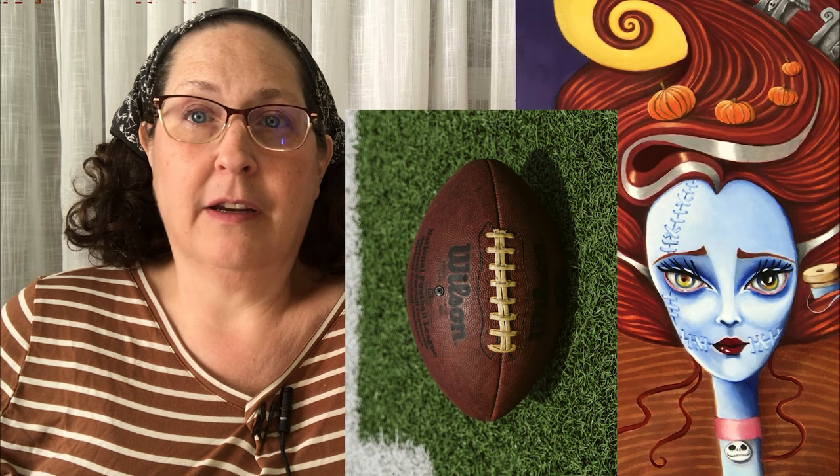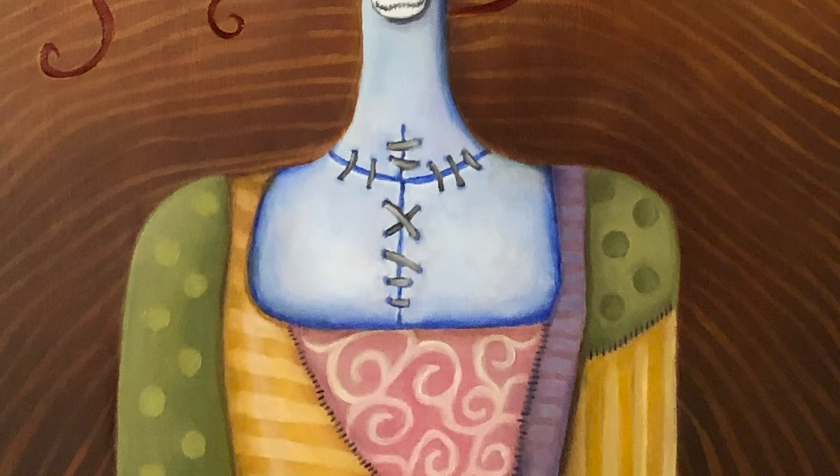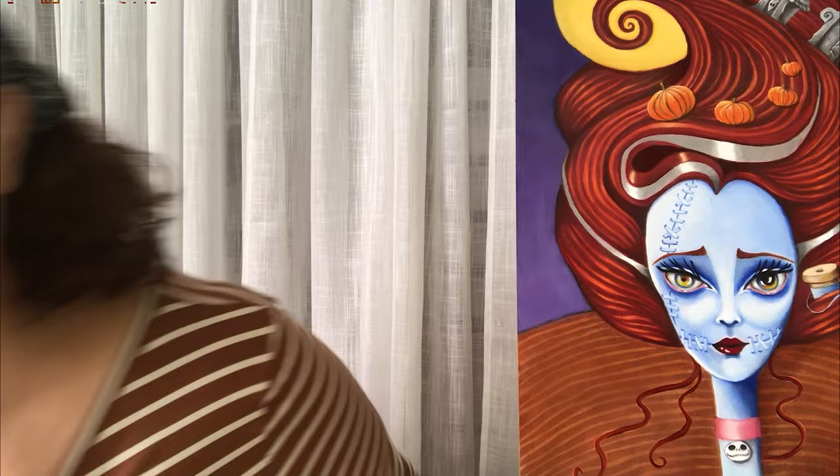The stitches on her face kind of look like stitches on an American football. And then the stitches on her dress are way too tiny. But I'm going to say done enough. That's fine. So what I have learned, I'm going to let the cat in, even though he's just going to want to go right back out.